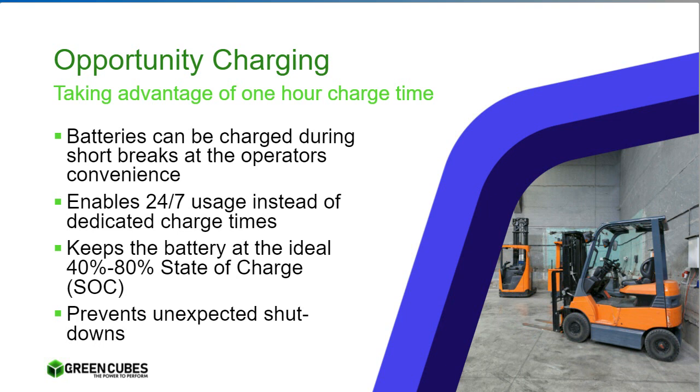So opportunity charging is not a new concept in this market. But lithium batteries really provide an improvement and a better actualization of this concept, that an operator can just plug in the battery during a break or lunch, and that'll enable 24/7 operation without a battery swap. So lithium batteries can truly be charged in 1-hour timeframes, and they better tolerate a wide range of depth of discharge, so they don't need to be maintained within the middle range of their charge. So a short break really can bring back 25% of the battery or more, and keep the battery in its ideal state of charge for a very long cycle life.